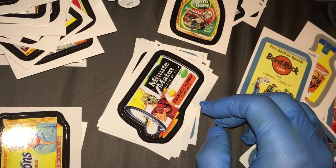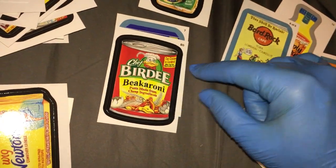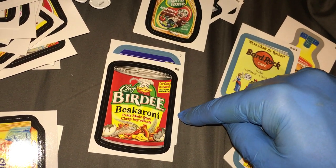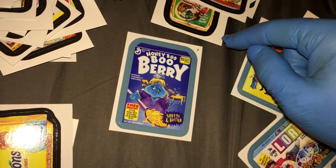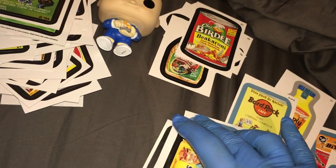Minuteman. Lots of pulp. Orange You Scared. Walking Dead. Preparation Ape. The Wretch. The Wardheads. Conbright. Doberman. This is the bonus card. We got B2. We got B5. Chef Birdie, Bicaroni, pasta made from cheap ingredients. Cheap, get it? B2, B5, and 2 B6. Honey Boo Boo Berry. Skitty and butter. Oh my god. And these are the chase cards, the parallel cards that came in that pack, plus this guy right here.